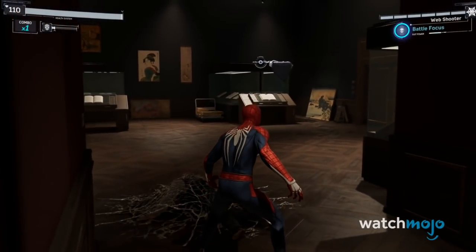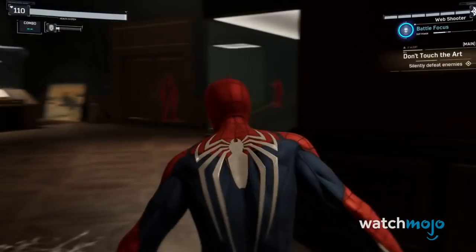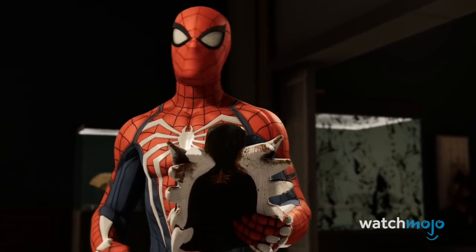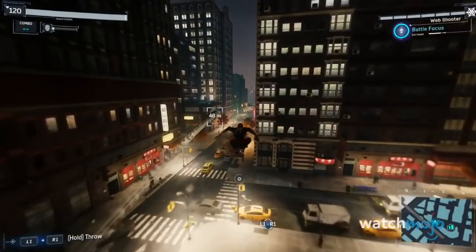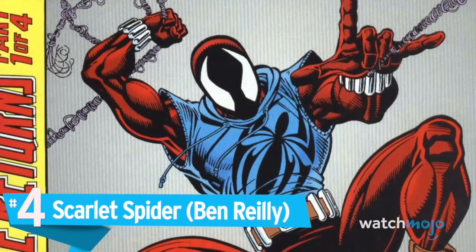Insomniac added some new white details to the uniform, most notably a large white spider symbol on Spidey's chest and back. This is definitely a bold design choice, and Insomniac took a pretty big risk by augmenting Spider-Man's iconic outfit. Thankfully, that risk paid off, and we got an awesome and visually distinct Spidey suit to swing around digital New York in.